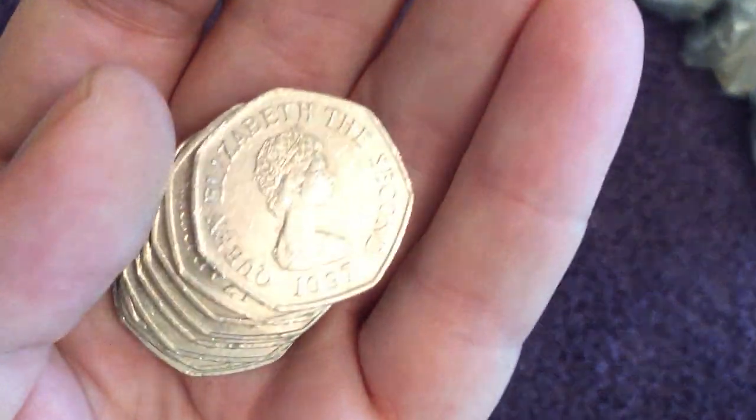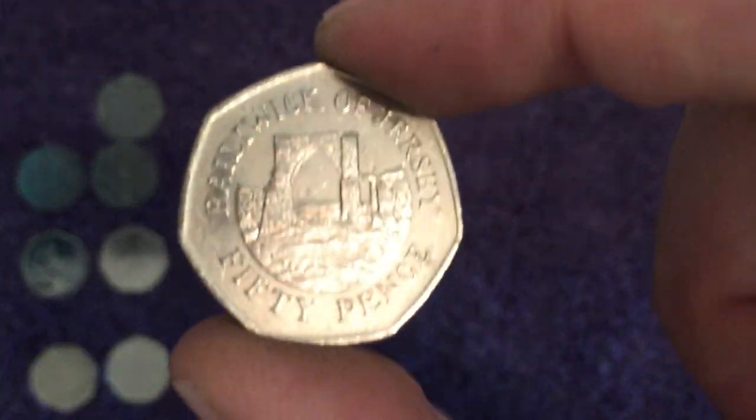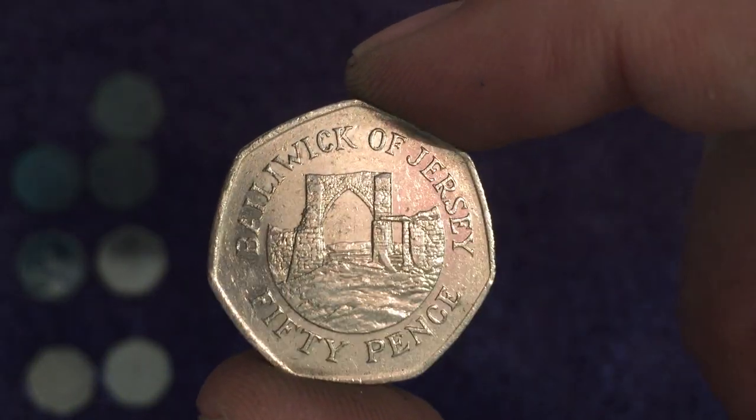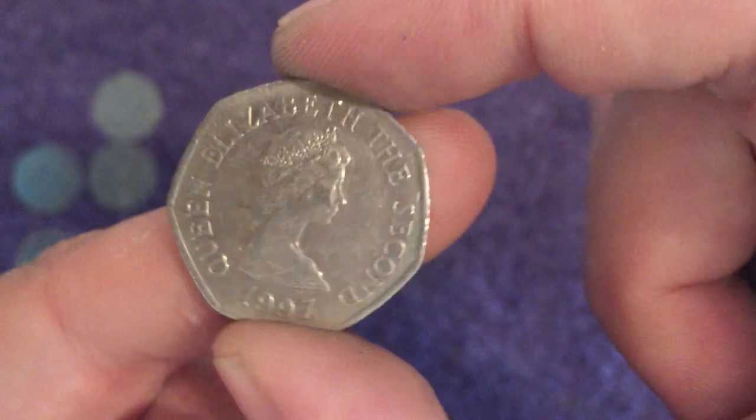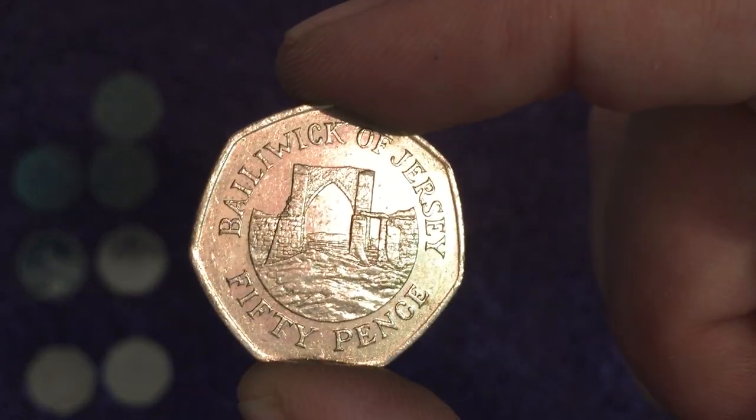Oh, there's a Jersey. 1997 Jersey 50 pence, the most common year you'll find. The first year of the new smaller size. But nice to find a territory.